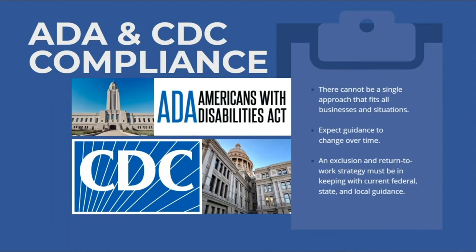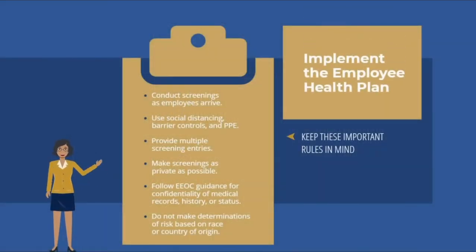However, an exclusion and return to work strategy must be written with an understanding of current federal, state, and local guidance. There's a great deal of information available online to help frame a strategy, and the additional links provided with this video offer a starting point. Once a COVID-19 employee health plan is developed, employers can begin conducting health screenings as employees report to work.